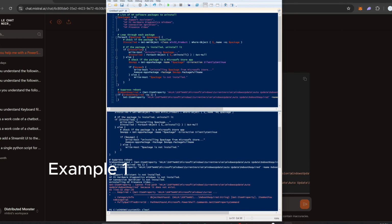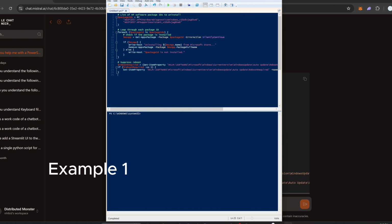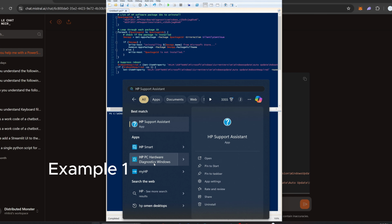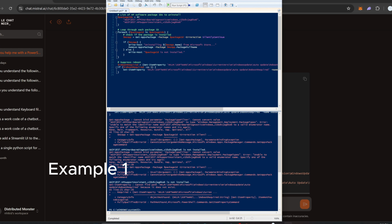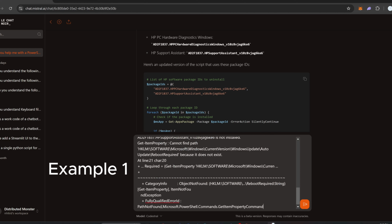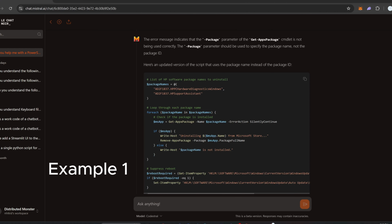So let's clear this, put a new script in, and as you can see, we still have the HP hardware support system and hardware diagnostic on the system. So let's run it and see what happens. There is an error. Let's copy the error back. We received the following error. So if this is no-go, we could revert back to the package name, but this time we'll do it with the correct package name. So straight away, it knows what the problem is.